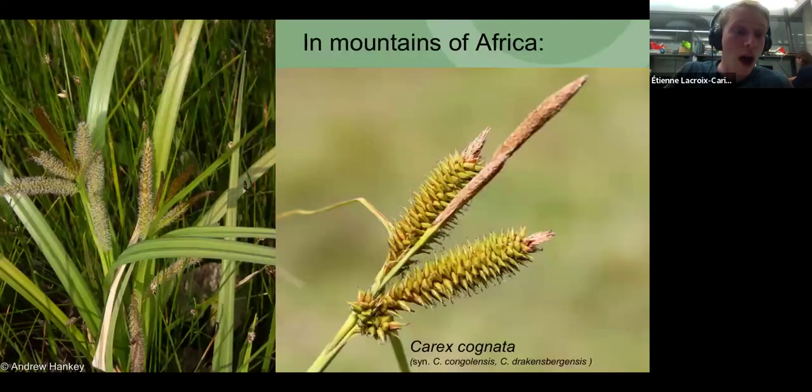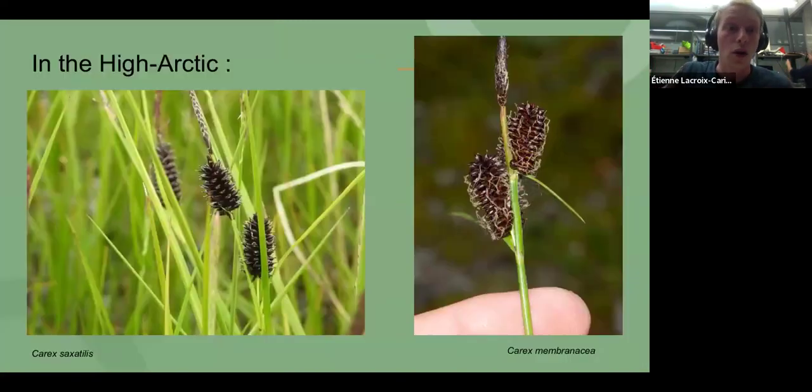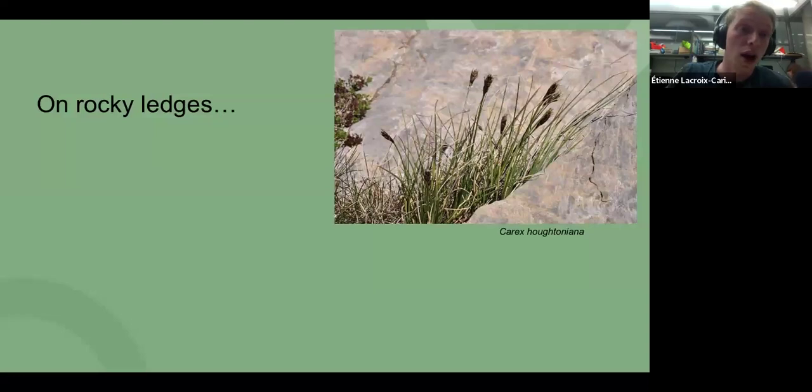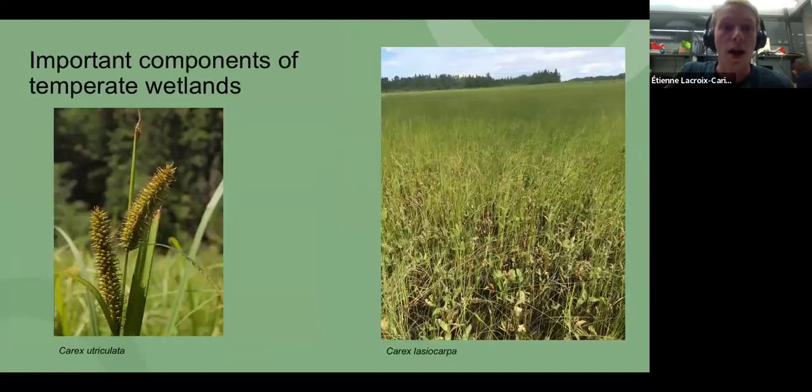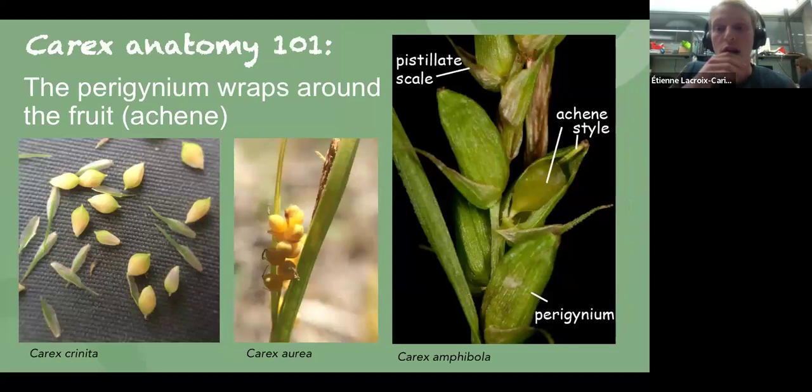So we have Carex in mountains in Africa. Carex cognata is one example, found in the Drakensberg region of South Africa. There are species up high in the high Arctic, like Carex saxatilis and Carex membranacea. Other species grow on very dry soils, like rocky ledges. Others in the sand, like Carex pumila, that grows in unstabilized dunes. And most species, I would say, are found in wetlands, where some are keystone species and important components of temperate wetlands, like Carex utriculata and Carex mesochorea, as well as many others.